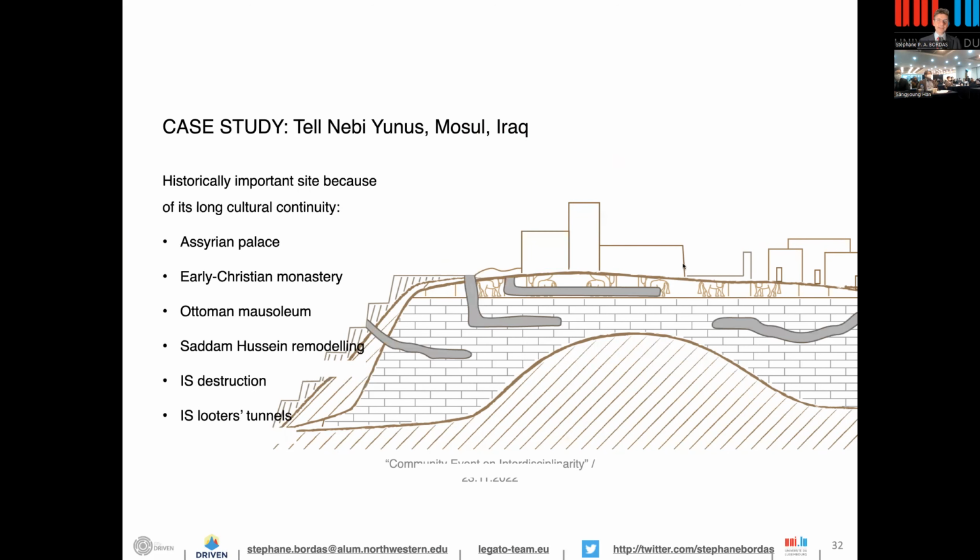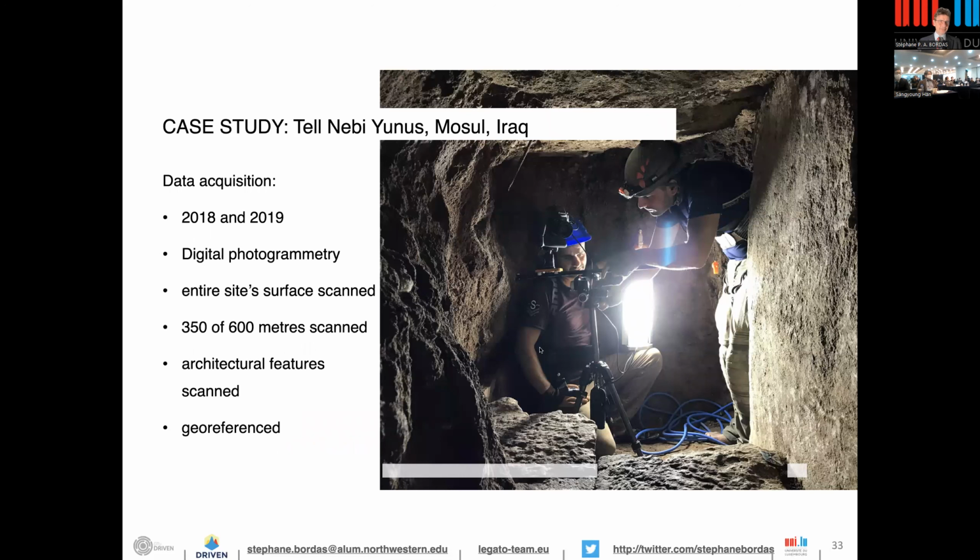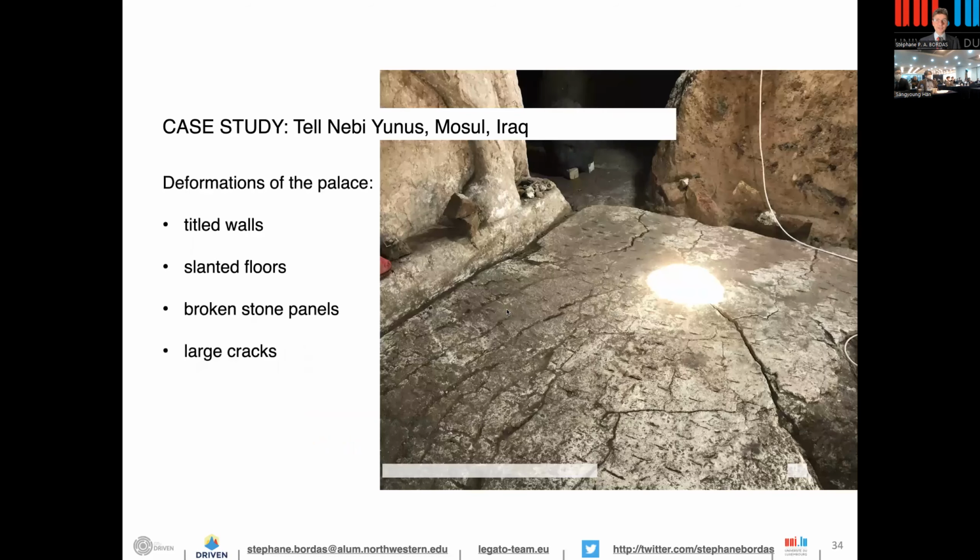And now we end up with that, including looters' tunnels, which are these little tongues here going inside the structure in order for the Islamic State looters, who are trying to sell things on the black market, to go and find some artifacts that were there in the Assyrian palace and sell them on the black market. So essentially, there are lots of changes that have taken place over the centuries. And the idea is to go on site and do digital photogrammetry and point cloud acquisition to try to reconstruct this site and build a virtual reality and virtual version of the site and be able to perform geomechanical simulations.